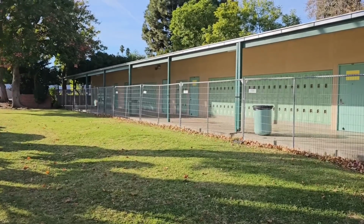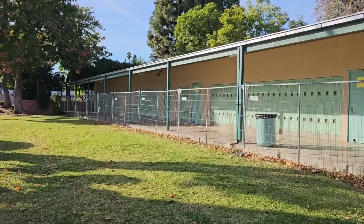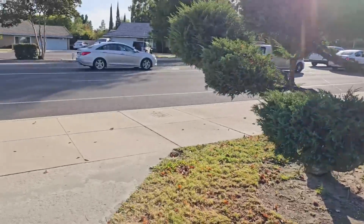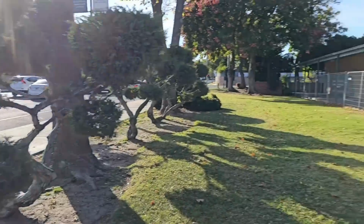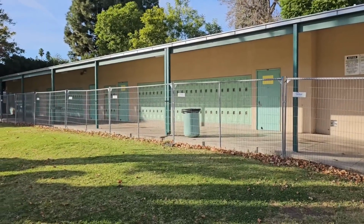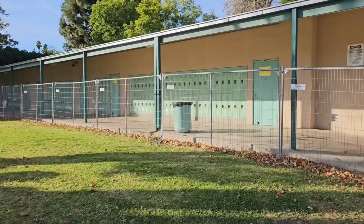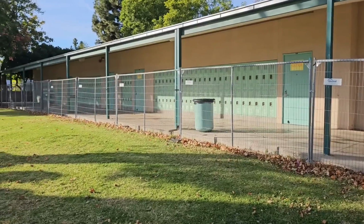And something that's really crazy about this school is up until just a couple of years ago, this was an open campus. Like, you could see, this is the sidewalk right here, that's the street, and then right here, these are the lockers. And there was no fence here. They actually just put this fence at the beginning of the pandemic. And I thought it was gonna be a temporary fence.